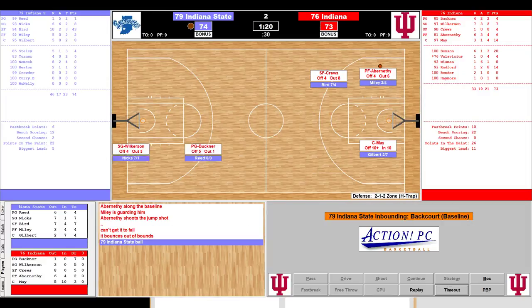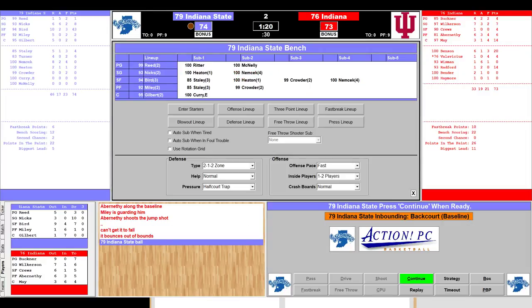Big rebound here. Who's going to get it? And it goes out of bounds as they battle for the rebound. Indiana State ball. And with a minute 20 to play, Indiana State has a 74-73 lead. We're going to stick with the people on the floor here.